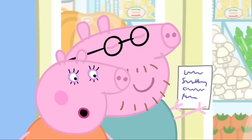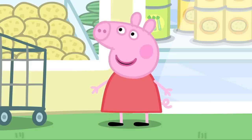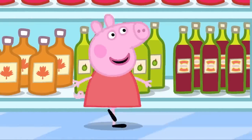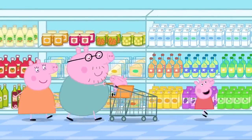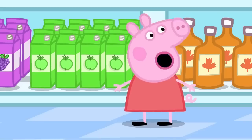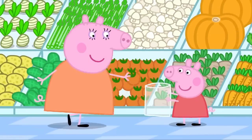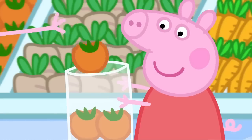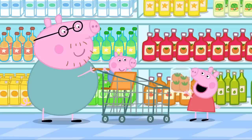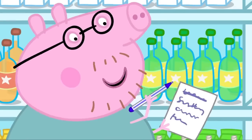Oh, goody. We've got 4 things on the list. Tomatoes, spaghetti, onions and fruit. I'll find it all. This way. Peppa, first we need tomatoes. I can see them. Here are the tomatoes, Mummy. Well done, Peppa. 1, 2, 3, 4. Now, put them in the trolley. I found the tomatoes. Well done, Peppa. Tomatoes. That's one thing off the list.